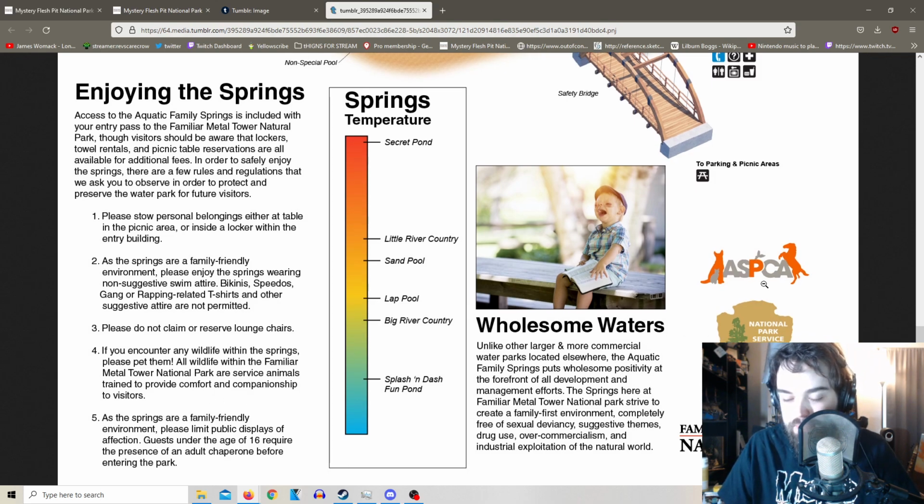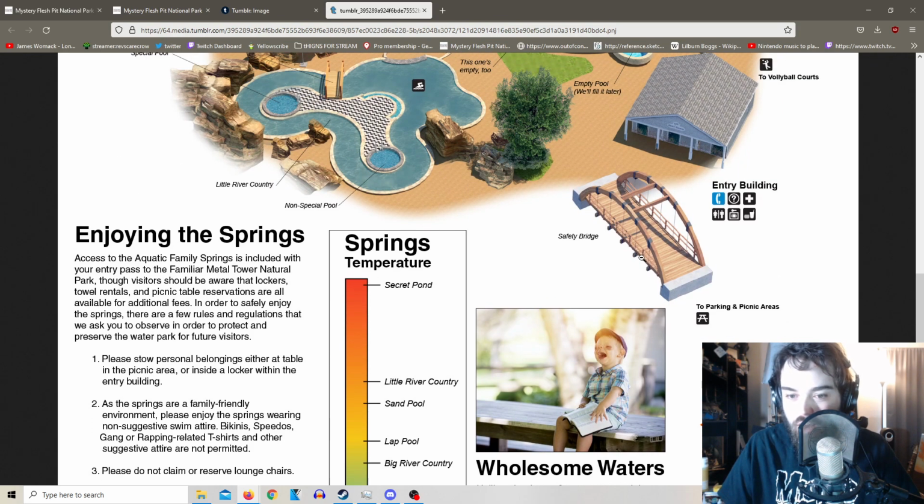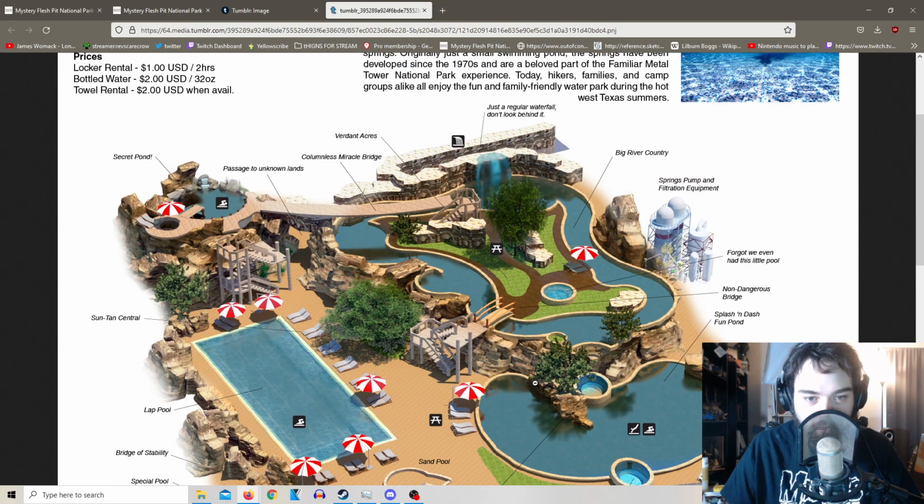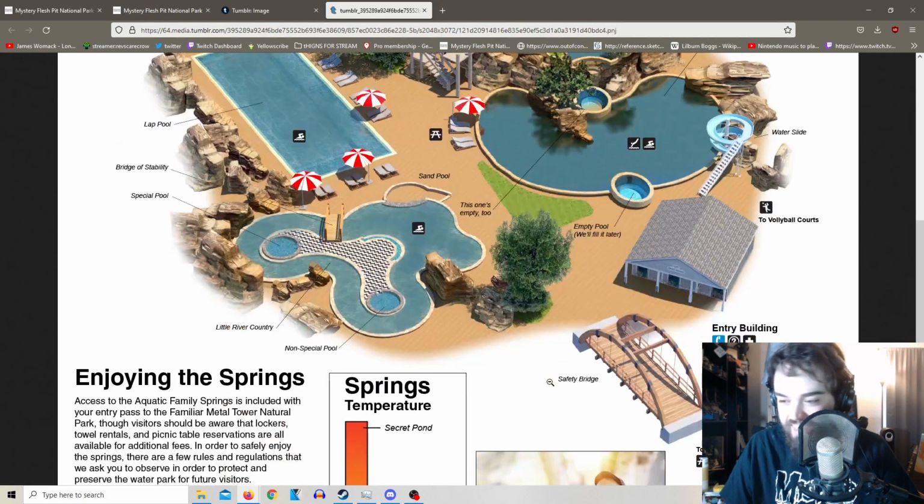The ASPCA is involved here. Oh, the safety bridge is here too. So there was also a danger bridge. Non-danger bridge. Is there a proper danger bridge? Calmless Miracle Bridge.